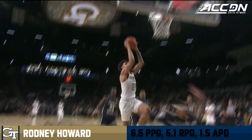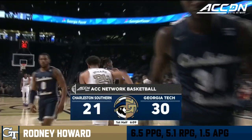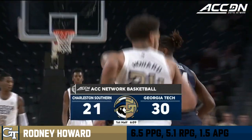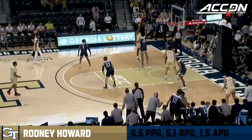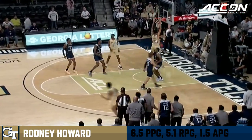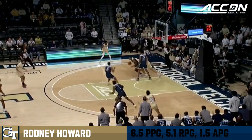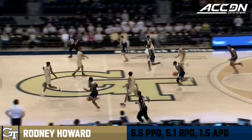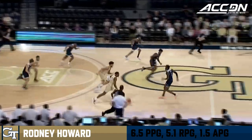So a great pass. Rodney Howard, the beneficiary. Georgia Tech up by 9 in the first half. Being able to get Howard over there for the dump off. Again, Georgia Southern doing a good job of being patient in their offense. Nice putback by Rodney Howard. Had it knocked away, was surrounded by 3 Eagles. We've talked about this Georgia Southern team and how crafty they are.